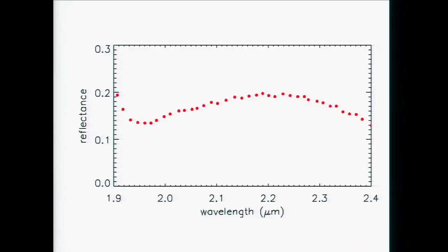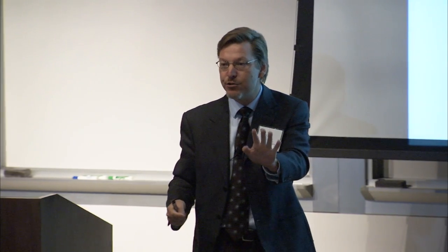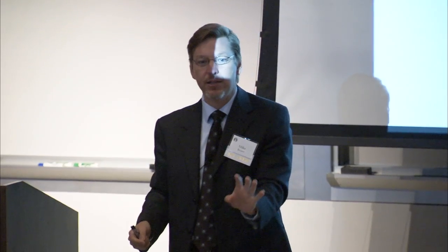This is just that one little region where this dip is going to be. And let me show you that dip one more time. It just flattens out right there and goes back up again. That answers one question instantaneously.